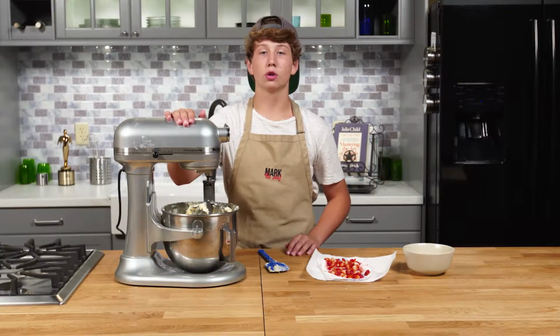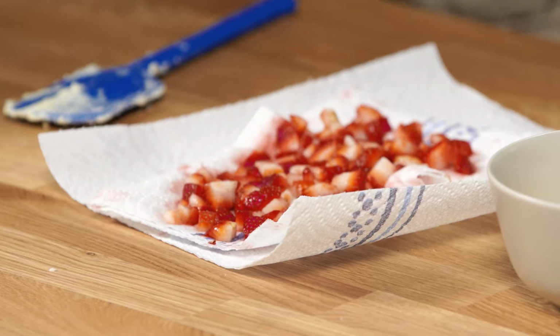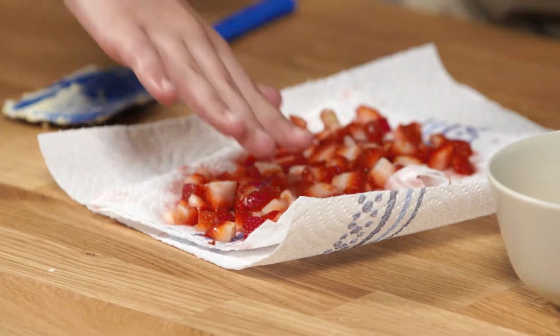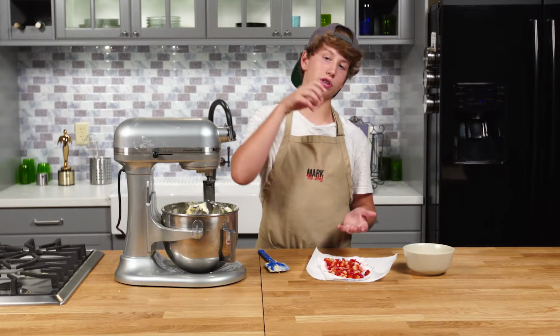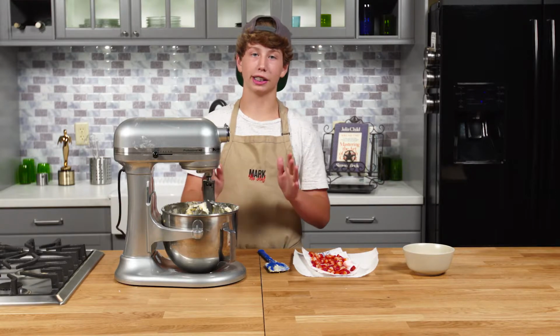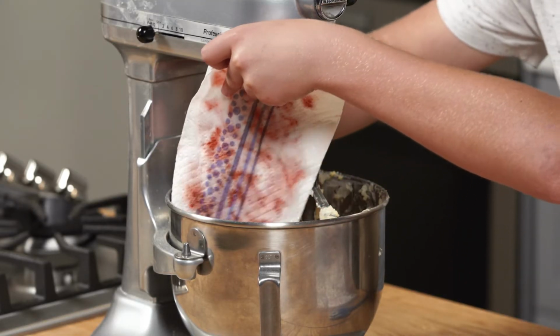Now that the flour is incorporated, it's time for me to take these corn cookies to the next level. Corn and strawberry is an amazing combination. So I have about 6 or 7 cubed up strawberries. I laid out on a paper towel, put another paper towel on top, and laid one underneath so that it doesn't drip through. I'll let these dry out for about 30 minutes. It is important for these strawberries to be dry before you bake them. Otherwise, the batter will spread out too much and you won't get a nice uniform cookie.